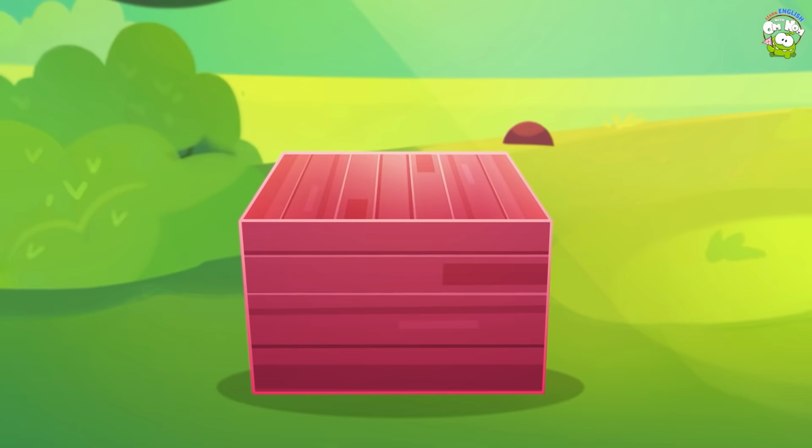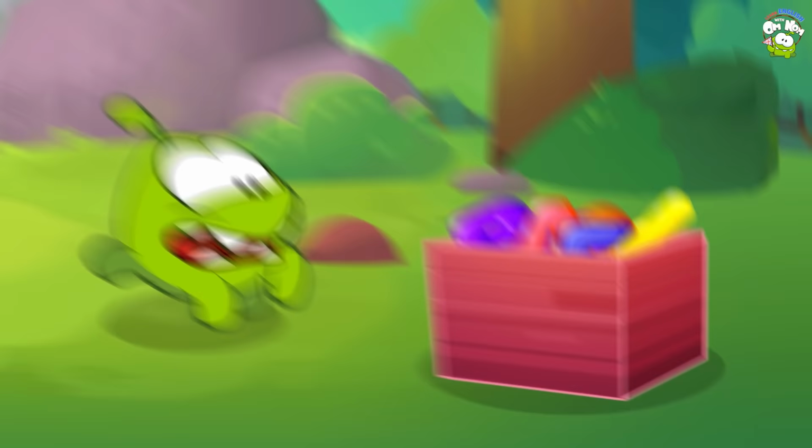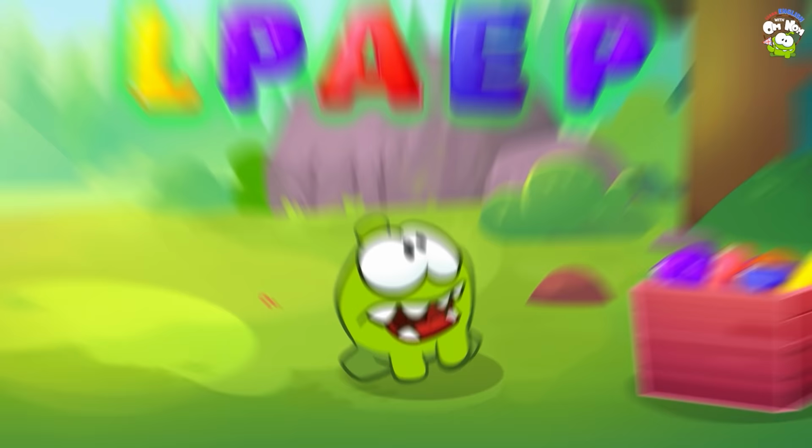Ooh, what's in the box? My, it's moving. Aha! It's Om Nom! Hi, Om Nom! Ooh, what's this? An empty box? Ooh, alphabets! Wonderful! Watch out, Om Nom! Oh, I wonder what this is. L-P-A-E-P? Can you help Om Nom guess the word, kids?